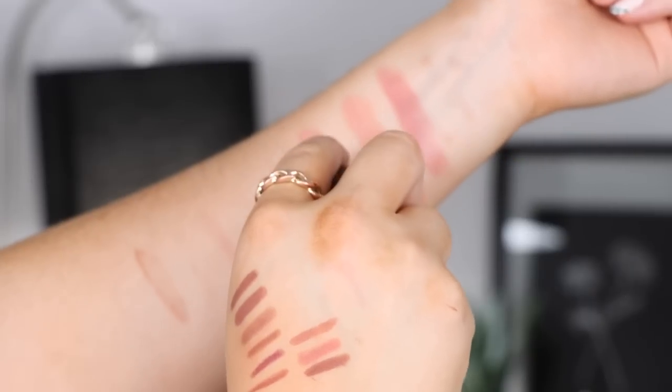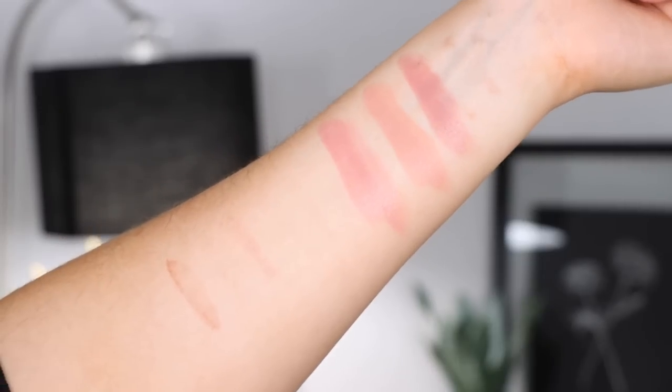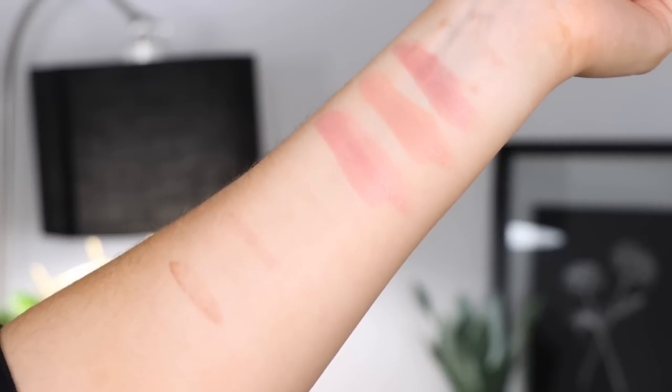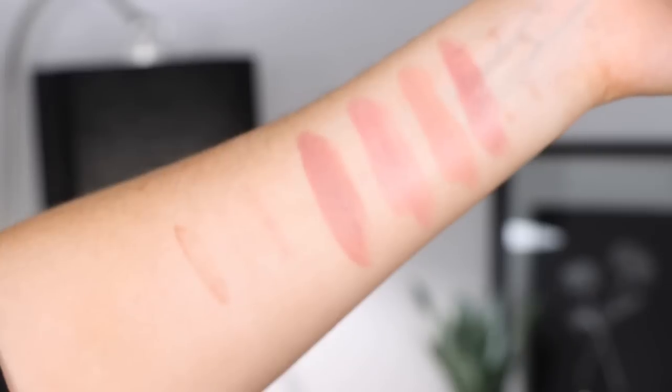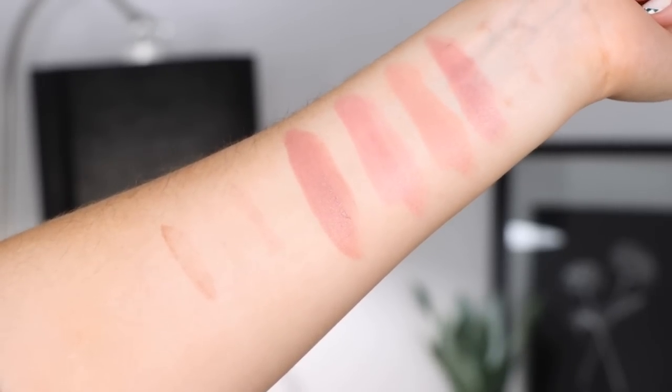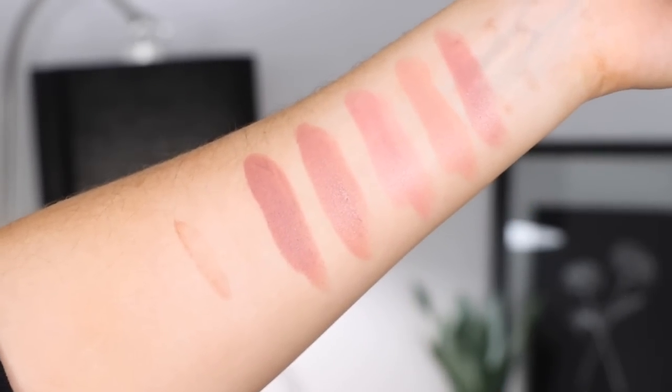This is Cream Cup. Oh my gosh. See, I would never wear these colors now. Now that I'm seeing them swatched together, I'm like, yeah, I don't love these. This is Blankety. That's pretty. I like that one. And this is the Viva Glam 2, aka my prom lipstick.